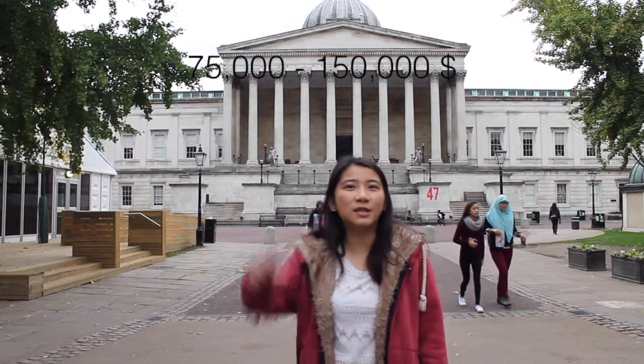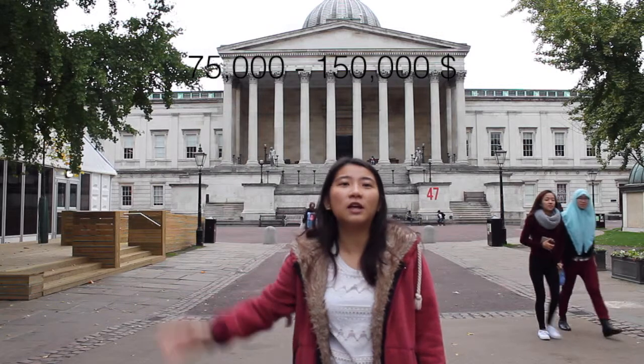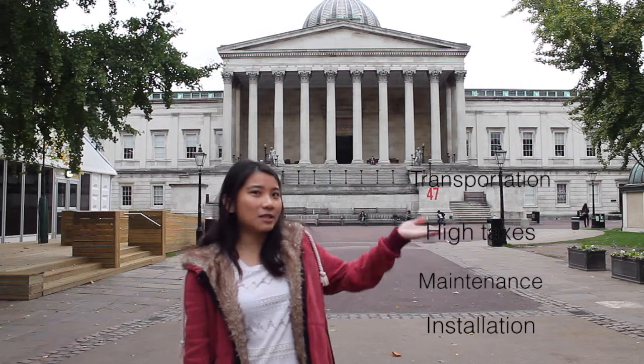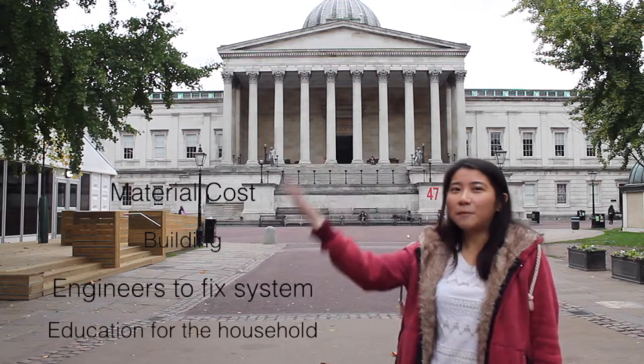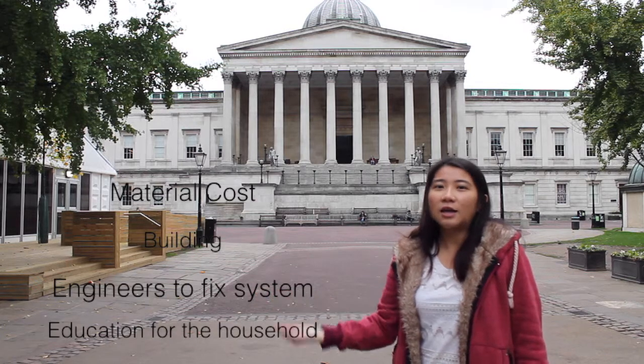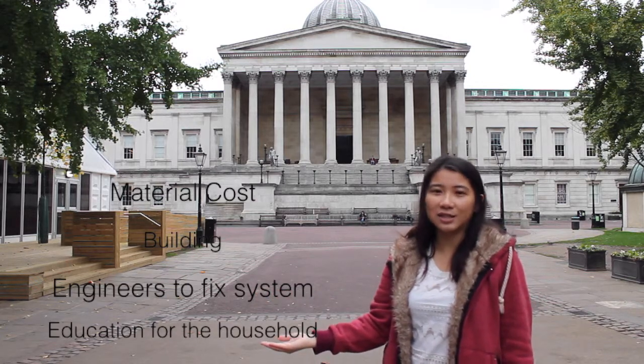The cost of the micro hydro system is calculated to be between $75,000 to $150,000 in the long term, and this includes transportation, high taxes, maintenance, installation, and also material costs, building regulations, the cost to get an engineer to fix the system, and education for the household in using the system. We have all of the materials to build a micro hydro system, so therefore this is feasible.